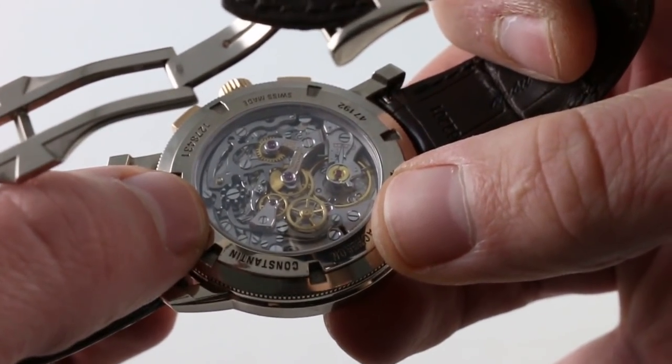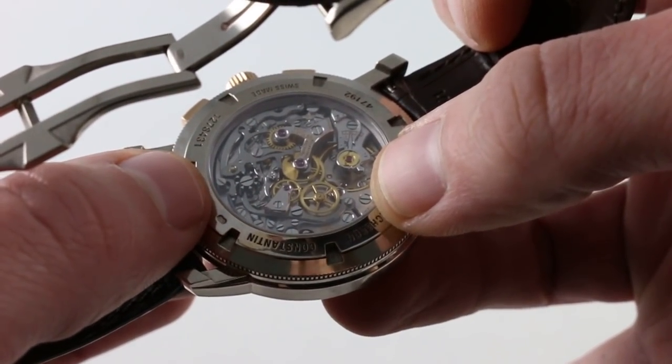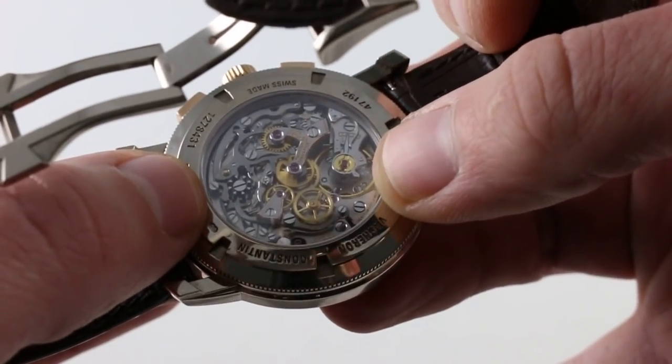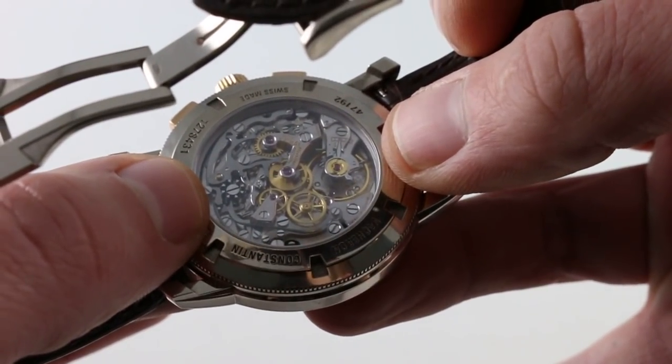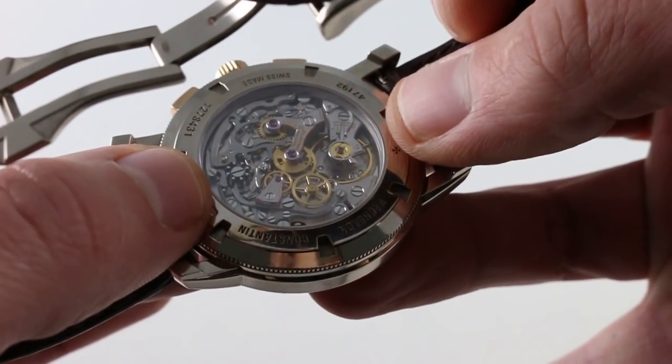That's the advantage of a lateral clutch. While it's not quite as smooth as a vertical clutch, you see all of it. If you love mechanical watchmaking for its own sake, you want a lateral clutch. And if you love the tactile pleasure of a traditional column wheel chronograph, why settle for anything less than the best? And that's what this is.